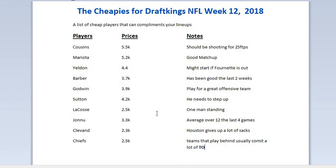Godwin plays for a great offensive team, so they might be throwing a lot because they might be behind. So both receivers could have a good week for Tampa this week. Sutton, he needs to step up. He's now starting. He just needs to step up. Like I already mentioned, he's on my 5 guys. He's the only man standing right now, so that's his job.